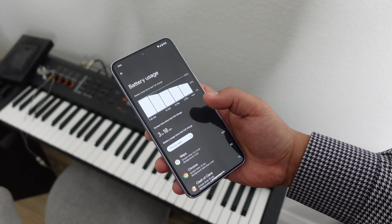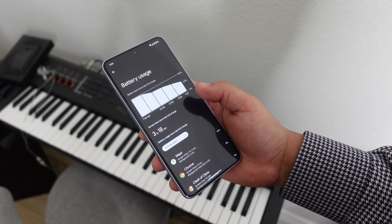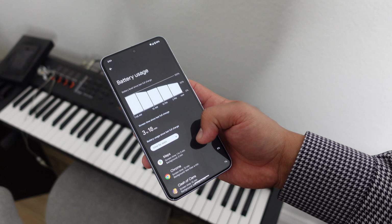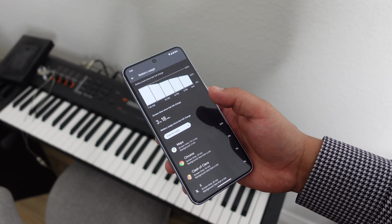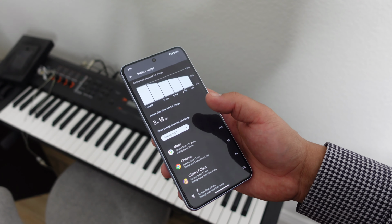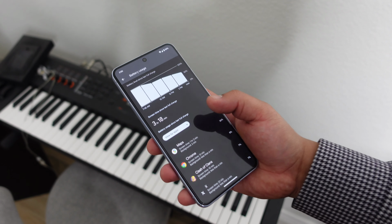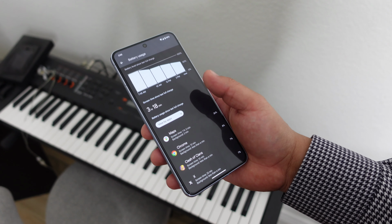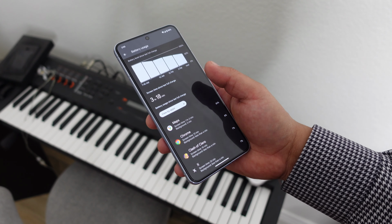So we're almost about halfway through our battery percentage here with 3 hours and 18 minutes of screen on time. That kind of tells me that I might make it around maybe 6.5 hours of screen on time, maybe almost 7 hours of screen on time by the time this battery dies down to 0%, which has been my experience so far with this device right here.